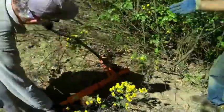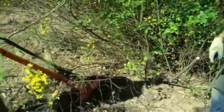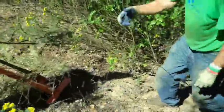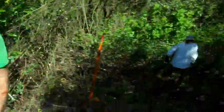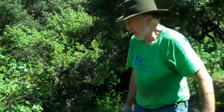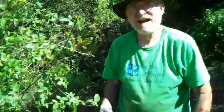Now we shake hands because the two ends of the tunnel have met. You guys gonna drive a golden spike? Yeah, if we had one. So you're saying you cleared that side of the thicket? Yeah, and I cleared this side, and you cleared this side. Here we are. You're gonna go to the volunteers lunch afterwards at the community center?